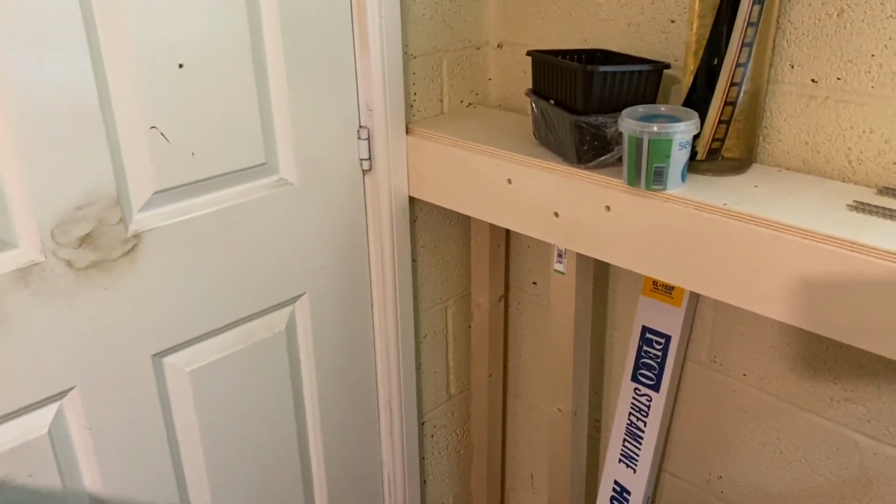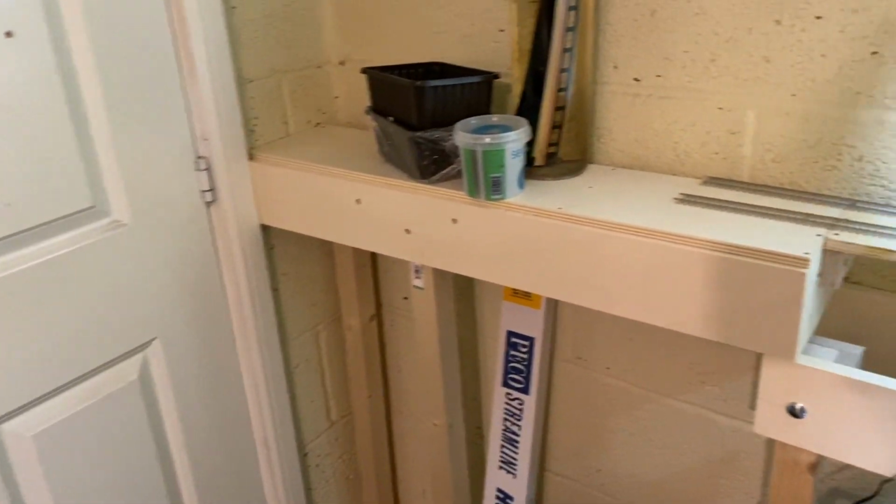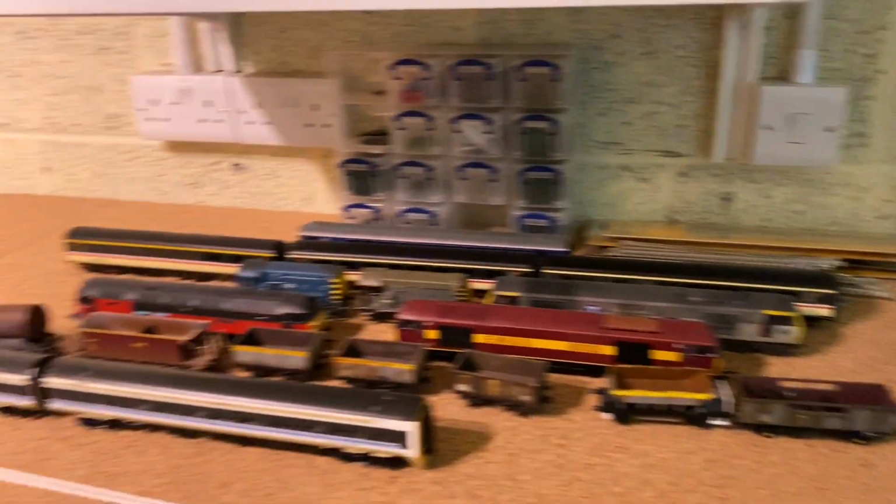which is currently just there, kind of hidden behind some of this spare wood. So that goes across here, and then this is going to be where the scenic section starts, and I'm going to be using basically strips to get it all in place.